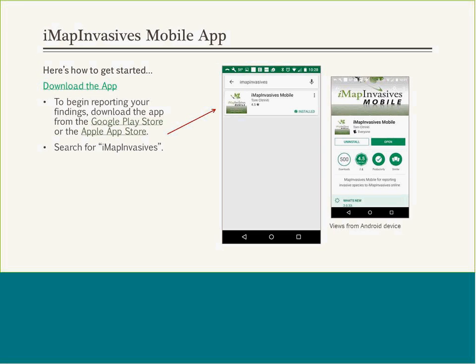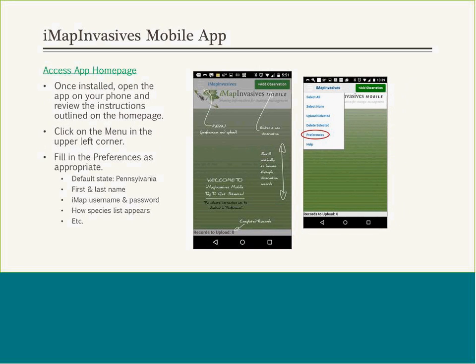So to get started, you want to download the app from either the Google Play Store or the Apple App Store, whichever type of phone you have. Search for the keyword iMapInvasives. The view you should see would look something like this, where it has the name community. That's the one you want, so go ahead and click on that and install it on your phone.